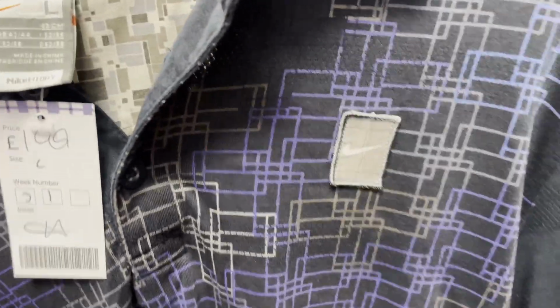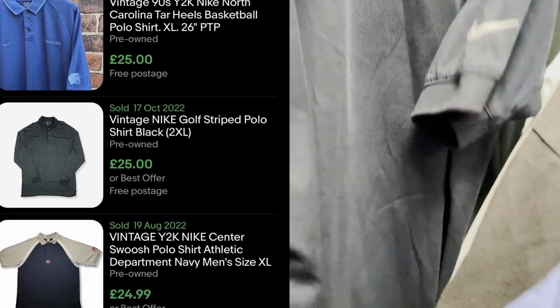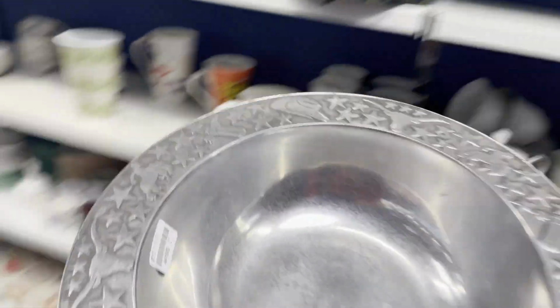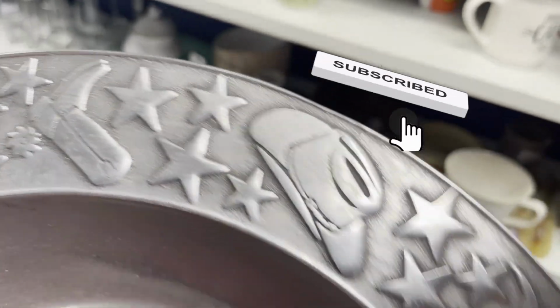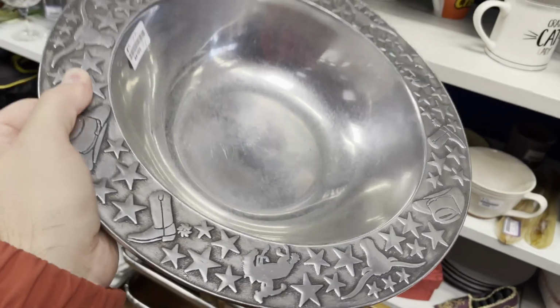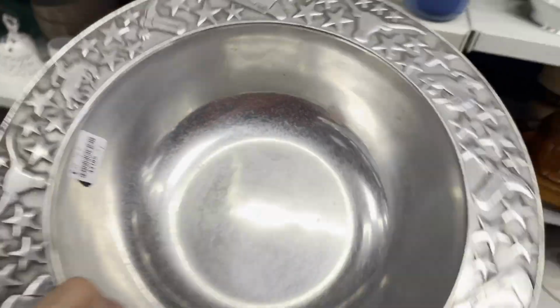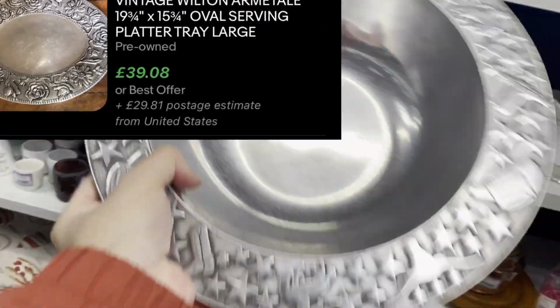But then there's this. Look at this. Beautiful. Well, this caught my eye. Look at all that detail. And it's £5.99, and it's this brand here, made in USA. It's quite big, so I think I'm going to get this. It's really heavy as well.